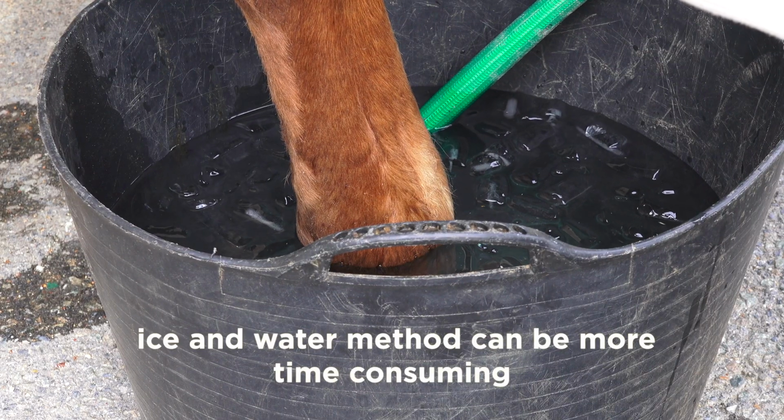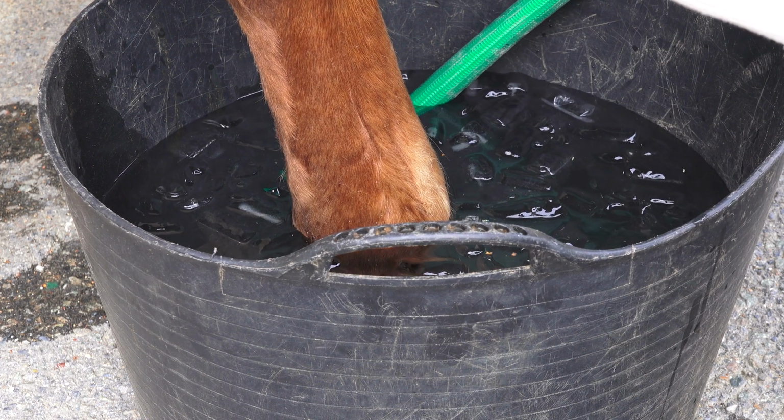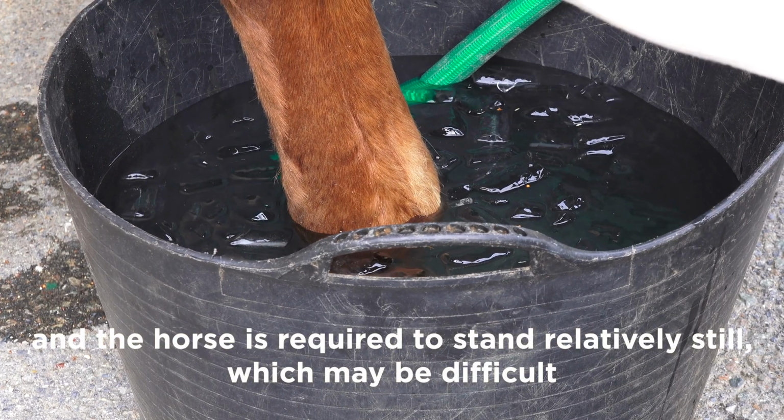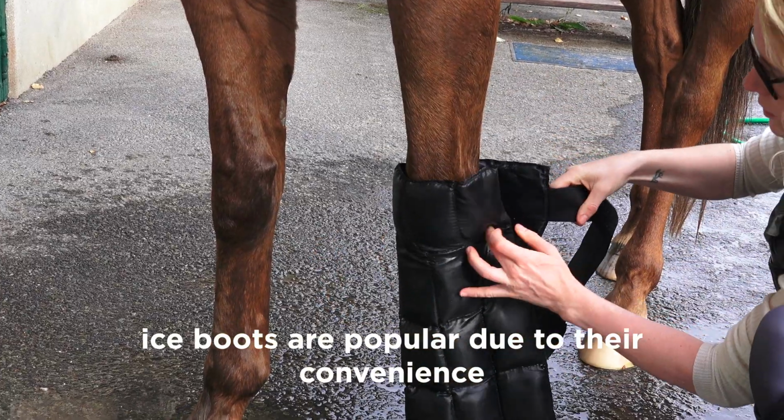One disadvantage of this ice and water method is that compared to ice boots, it can be a little bit more time consuming and the horse is required to stand relatively still. So depending on the horse's level of training, that may be difficult. Ice boots are popular due to their convenience.